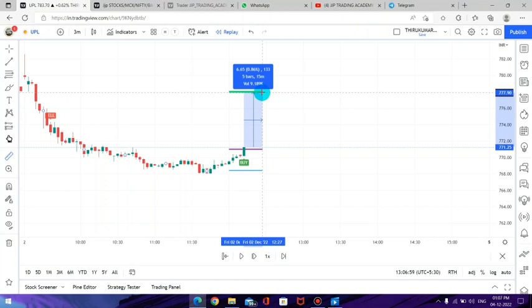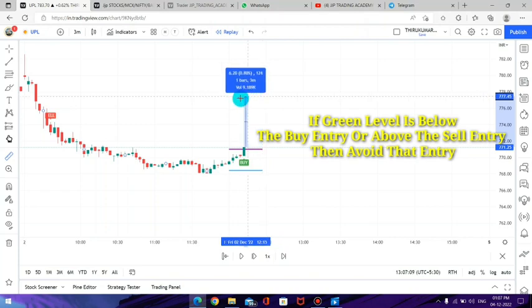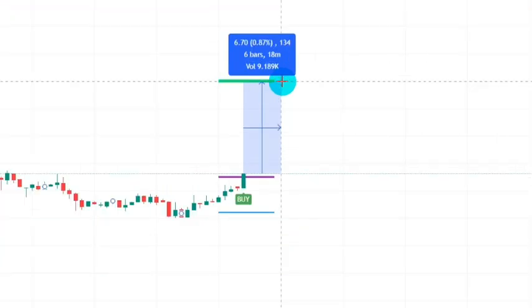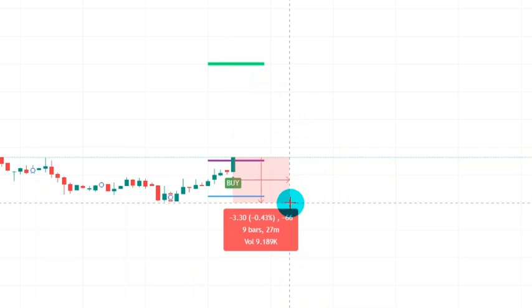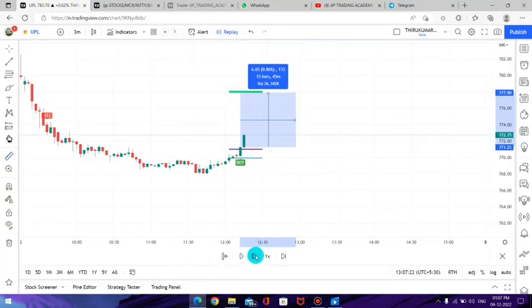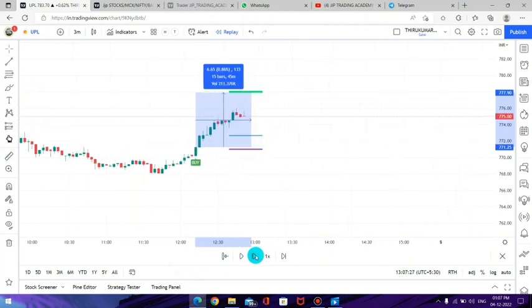If you want to work like a professional trader, then see every alert and carefully identify the stock which is giving the target far away. Here the green level is far away, so you can surely go for this entry. Almost 0.87 is your target. It gives a 1 to 2 risk reward ratio, and you can go for it perfectly. So you can see how it has worked.